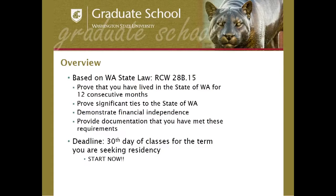In order to show that, you have to have, by state law, documentation showing that you are a Washington State resident. I will mention this a couple of times throughout, but it's really important that you start the process now. Getting that 12 consecutive months, you don't want to miss it just because you got started late. The deadline for submitting a residency application is the 30th day of classes, which, looking a year ahead, is going to be September 30th, 2019, for those of you starting in the fall. So start now and make sure you're not waiting until the last minute and getting denied.